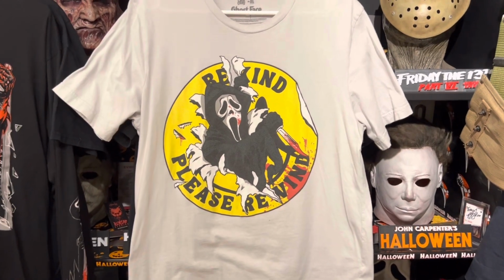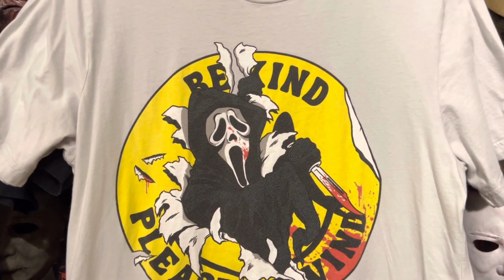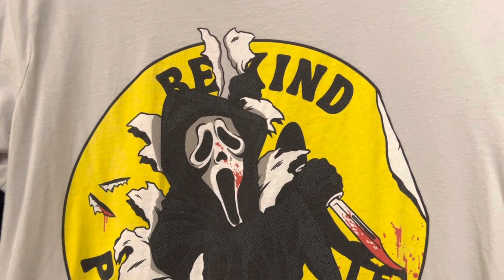All right, and this one's super unique. I really like this one, of course, for its color. It's sort of an off-white, almost a light gray color. Just a really neat design. Be kind, please rewind, with Ghostface ripping through it. Super cool. Again, from Cavity Colors.